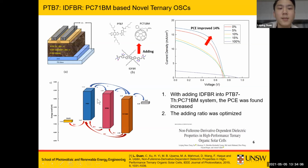I find that IDFBR shows an energy level cascade, forming a cascade energy level alignment between the PDP7 and PC70BM, which can assist charge transfer and charge separation. This work has been published in the IEEE Journal of Photovoltaics.